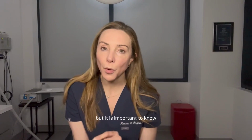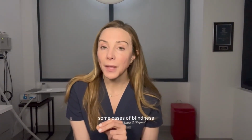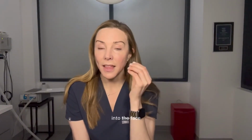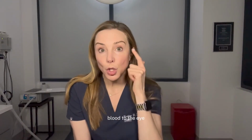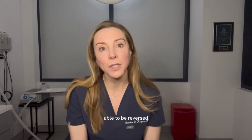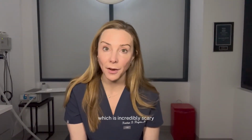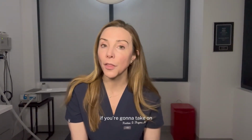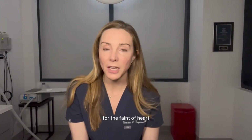But it is important to know that there are some cases of blindness from injecting filler into the face, with filler getting into a blood vessel that provided blood to the eye, and it wasn't able to be reversed, which is incredibly scary, and it's something I live in fear of. But these are things that you need to know if you're going to take on the risk of having someone inject into your face. This is not something for the faint of heart. It's not something that should happen on a Groupon or at a Medi-Spa where there isn't a physician there who can really deal with the complications.